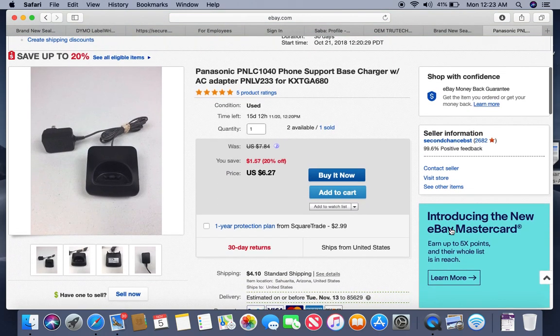Alright, and if you've seen any of my videos, you've seen these before. This goes to a cordless home phone or office phone. It's a Panasonic base cradle, and it has the AC adapter to it. So this has been listed for about 2 to 3 months. I get these at my Goodwill bins. So from weight, I probably have about 20 cents into this.